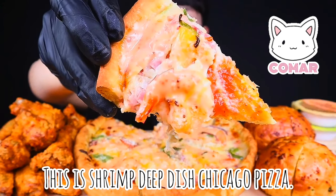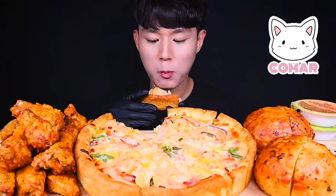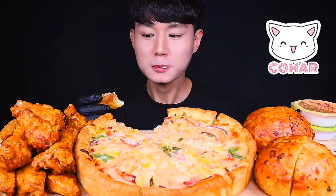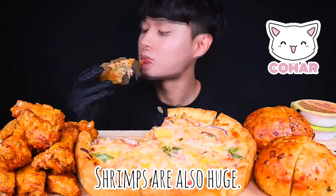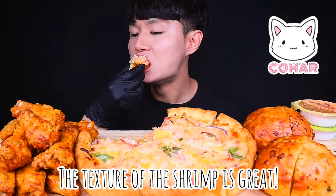This is shrimp deep dish Chicago pizza. It has a lot of cheese on it. Shrimps are also huge. The texture of the shrimp is great.